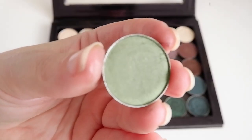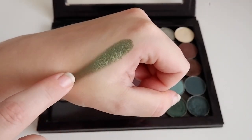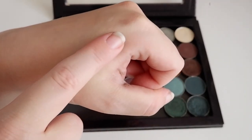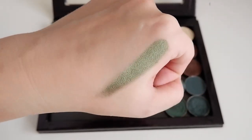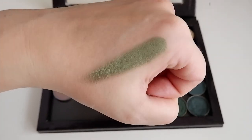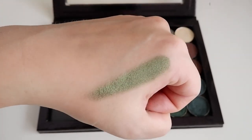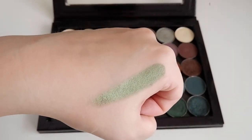And then we have the final MAC shade in the palette. This is Humid. And this shade is a bit deceiving because it looks very matte in the pan, but as you can see here, it has a bit of a satin shine to it. And it is a murky green. It's like a swampy green, but it's got some brightness as well. It's a very interesting color.